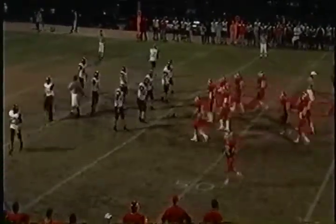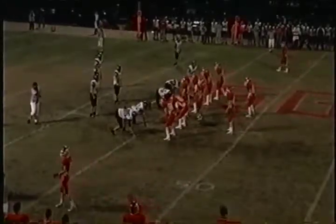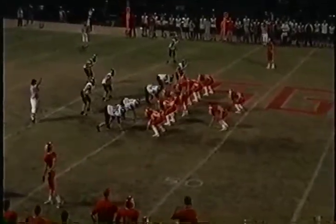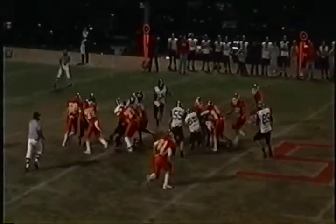Same formation again. Turn the option. Speed option again. Down in. Tell him Drew Cannon. Wells keeps the ball. Brings it across the 45 down to about the 41. Hitting base block 7 yards downfield.